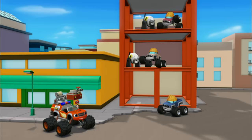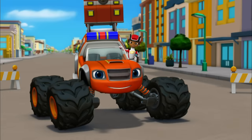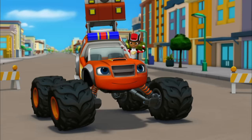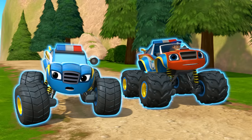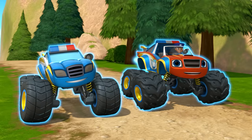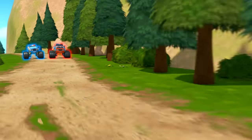Woo-hoo! You fixed the road! All right, Blaze! Thanks, everyone! Now let's get moving. Yeah! We have a fire to put out. To give me and Officer Anna blazing speed, say, let's blaze! Let's blaze!